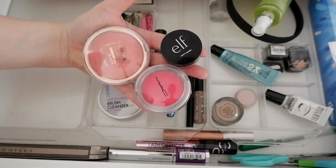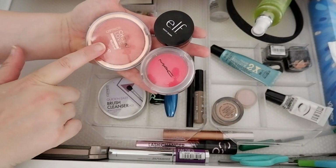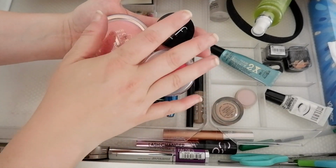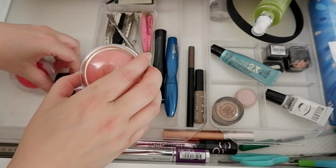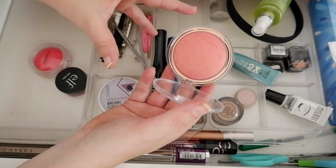For blush, I had some cream to powder cream blushes and one powder blush. And I think I used all three of these quite equally, actually. The Patrice Cheek Lover is one that I bought last year and I love it.